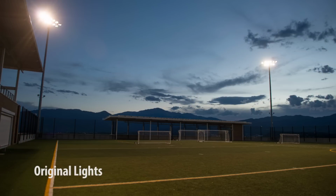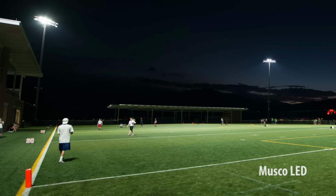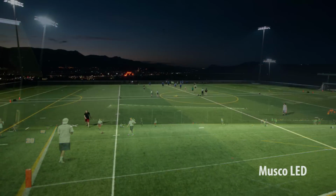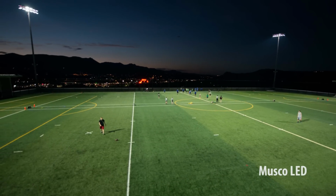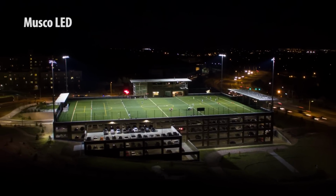The lights provided approximately equal lighting levels on the field, but improved the evenness of the light across the field, which is important for a moving ball in play at night. So we're very pleased with it. And so now on this issue, there's real peace and there's real contentment, I think, on both sides.